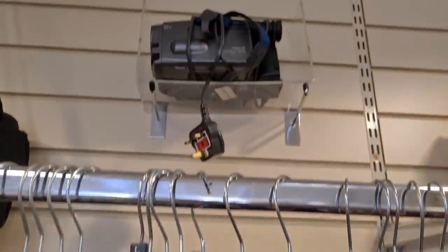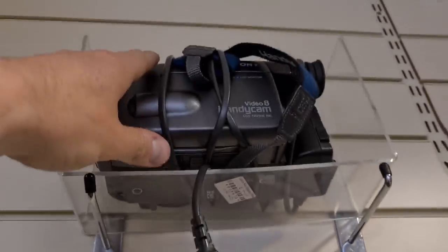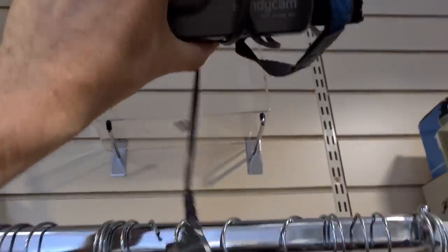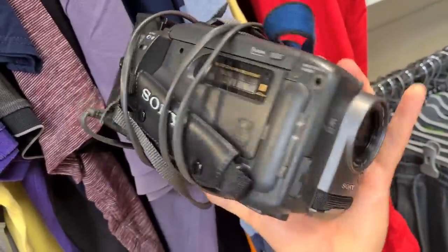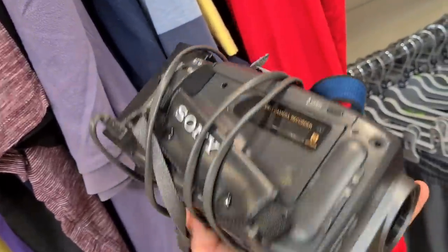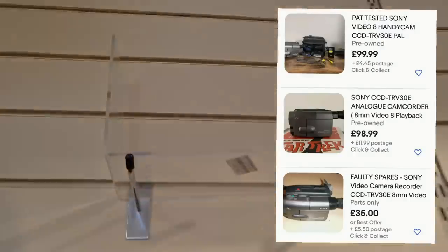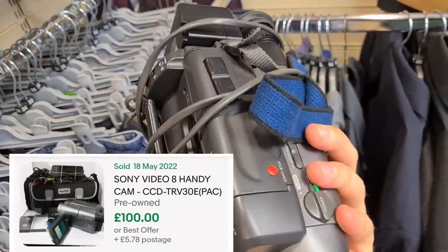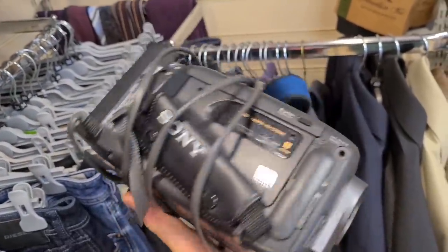Check this out up here, look. Sony Video 8 Handycam. And the sticker there says £4. Let's have a look. It's got a plug. I've never sold video cameras before. I don't know if it's all there. It looks decent condition. £4. What am I missing here? Because this shop is so expensive. Why is that only £4? Well, let's get it and see.